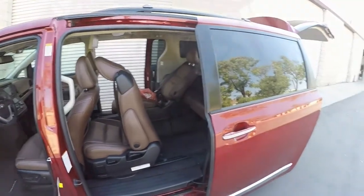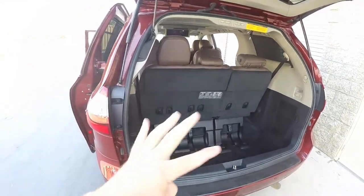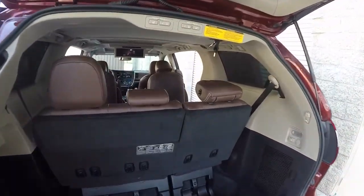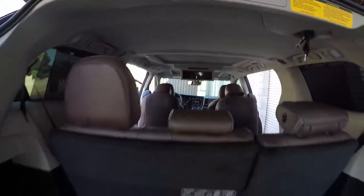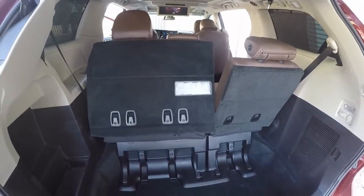Let's look in the back. So this is a two-wheel drive, not an all-wheel drive. It's not a 4x4, this is two-wheel drive. On the two-wheel drive limited premiums, you also get power folding third row seats. So you get this row of buttons right here. So I can fold my seats flat into the floor at the press of a button.